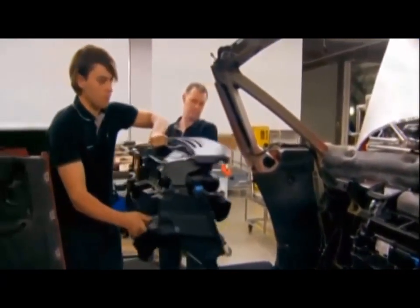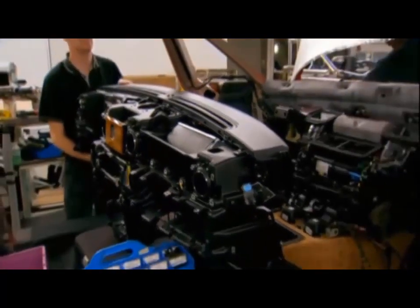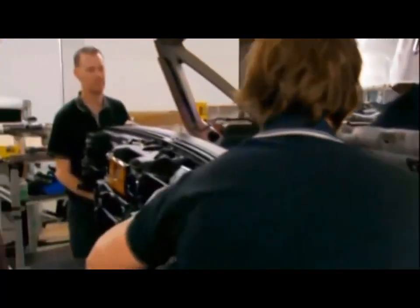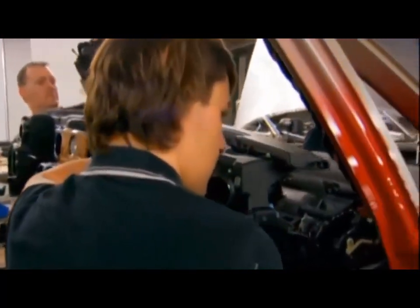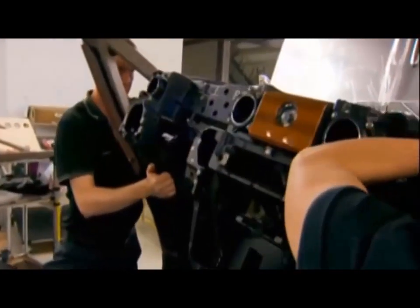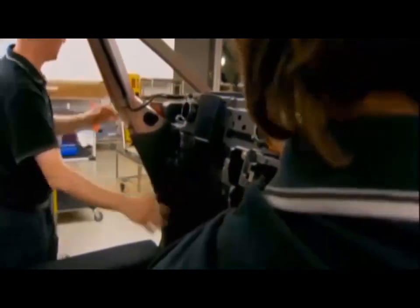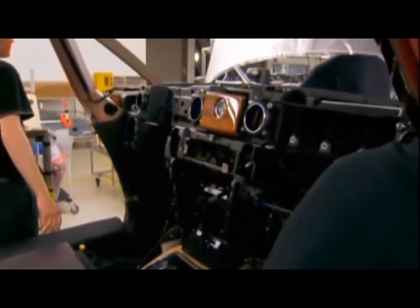Station 4. Here, technicians install the instrument panel. It is a super strong, super stiff one-piece cradle of cast magnesium. Weighing just 15 pounds, it's one of the most complex castings ever used in a car. It's made in one piece for a very good reason.